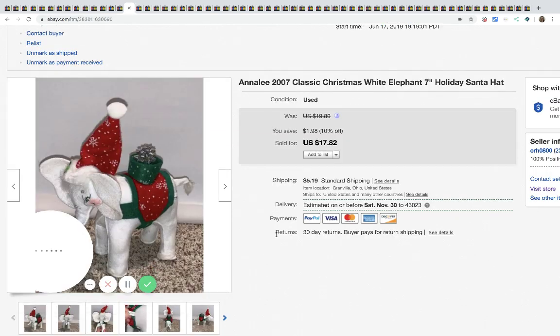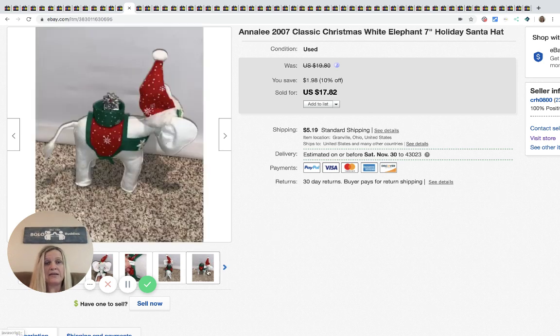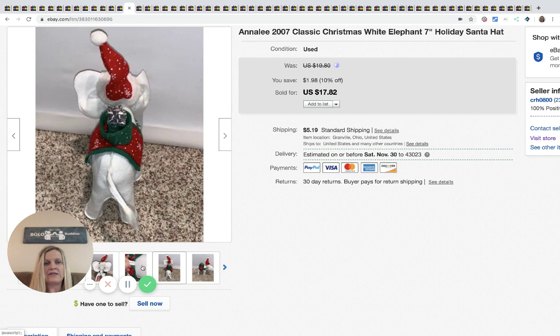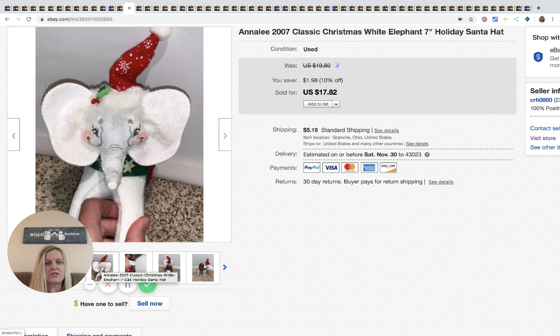The next item, anything Anna Lee I pick up. I sold this one for $17.82 plus shipping. Anna Lee has a very distinct look to it. They're like felt and they have these cute faces. So if you see Anna Lee and you can pick it up cheap, definitely do that. I picked this one up for $1 and it took a little while to sell, but it's a Christmas item. And as soon as it became Christmas shopping season for decorations, it sold.